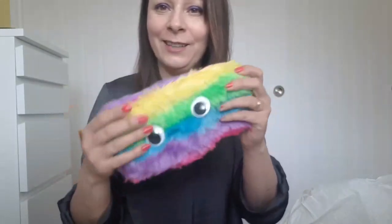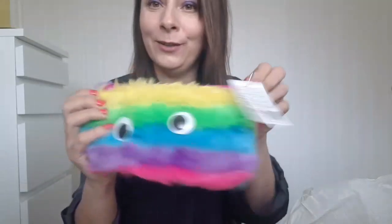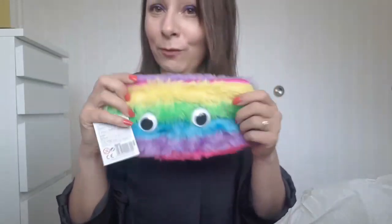Not a lot. This pencil case. How cute is that? I just thought it was really cute. I like the googly eyes. It's just a plain simple pencil case. I know I don't really need a pencil case, but I liked it and I wanted it.